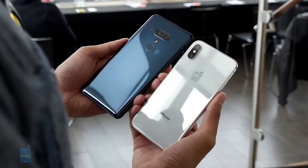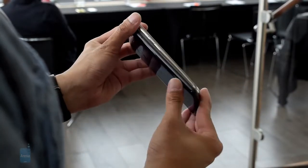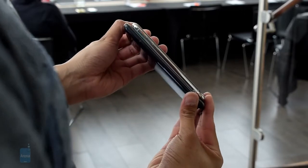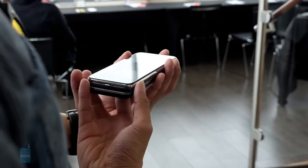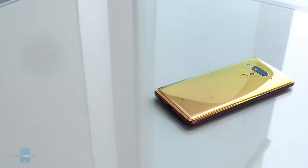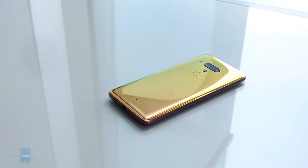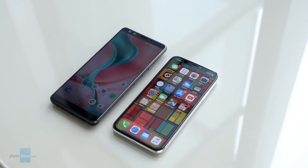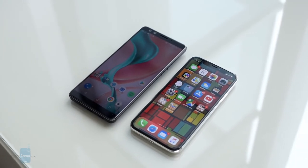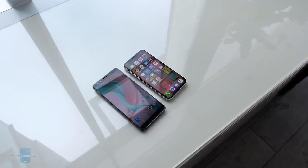The HTC U12 Plus packs a 3500 mAh battery cell that's significantly higher than the iPhone X's 2716 mAh battery, but we'll have to pass judgment once we're able to put the HTC U12 Plus through our testing. It's worth mentioning though that the U12 Plus lacks wireless charging, which is a convenience you're going to find with the iPhone X. As we know, the iPhone X is the most advanced iPhone to date, but it carries one of the heftiest costs out there, commanding a starting price point of $1,000.